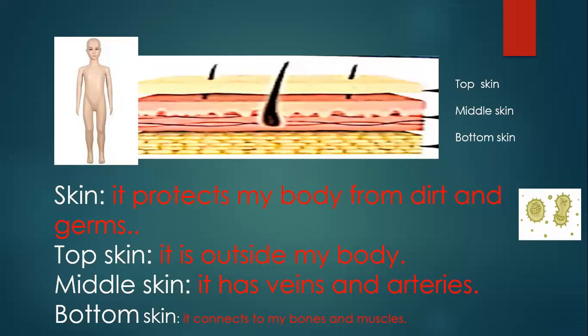Okay, Salah? Did you get it now? Okay. Now repeat after me, students. Bottom skin. Skin. It connects it to my bones and the muscles.